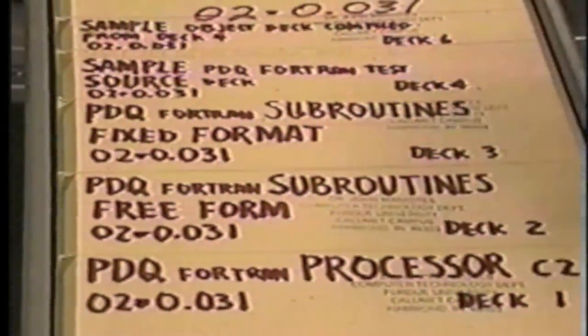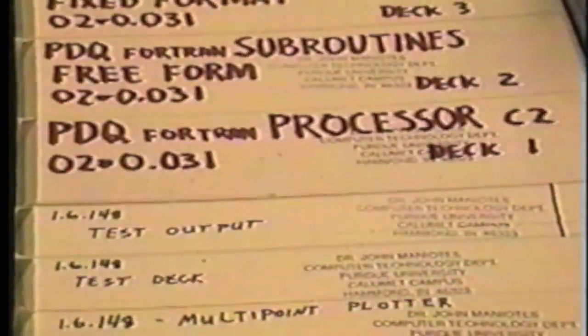You'll notice this is called PDQ Fortran, pretty damn quick Fortran. We used the IBM Fortran 1 compiler, and we'll show you that later. But a fellow at one of the electric power utilities in Pennsylvania and his group did this and donated it. And so this was a production-oriented Fortran processor that was used here for a number of years, much more efficient and with a lot faster throughput than the IBM one that we had.